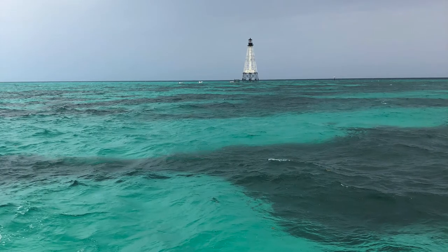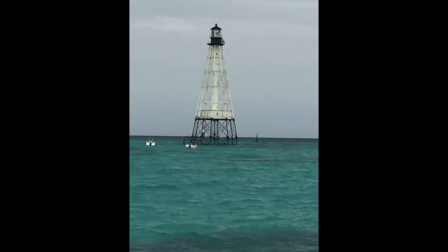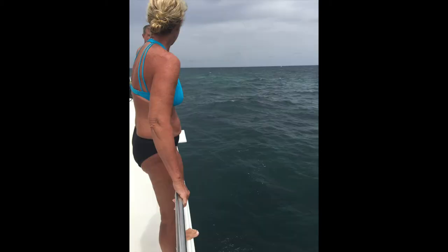The morning after the storm, we headed out to see if we could snorkel at Alligator Reef, but it was rolling out there. We did grab a mooring ball and just enjoy some swimming in the Atlantic blue. This was Angie's idea, but we had a blast.